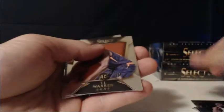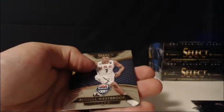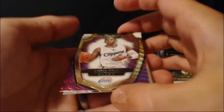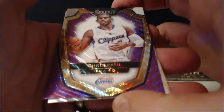Rookie Jabari Parker, rookie TJ Warren, Russell the Muscle Westbrook, USA insert, rookie Bojan Bogdanovic, favorite name, I'm telling you, Drazen Petrovic was to the 90s. Bojan Bogdanovic is to 2015. Rookie Joel Embiid. Rookie Nick Stauskas. Purple. CP losing game 7-3. For the clip show, Nelson R.